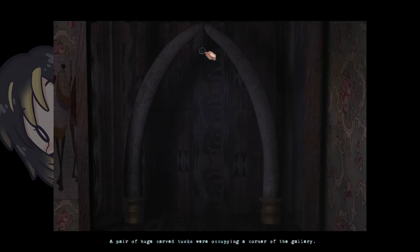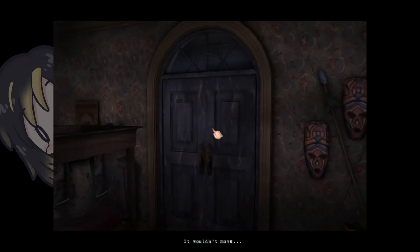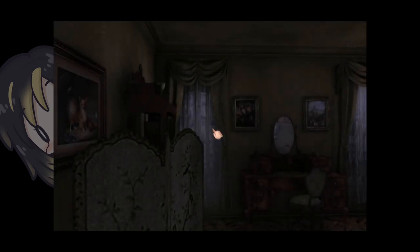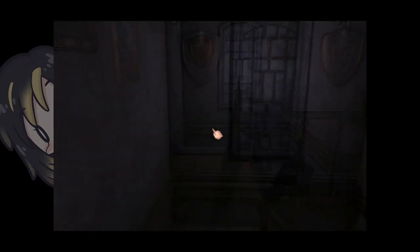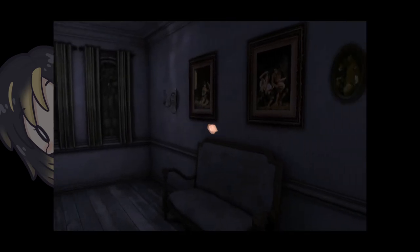A huge carved tusk occupying a corner of the gallery. I don't see anything here, so I'm just gonna go. Let's go down. I think the scratches come from the basement.